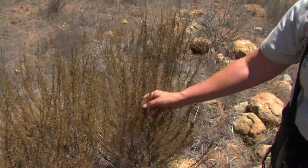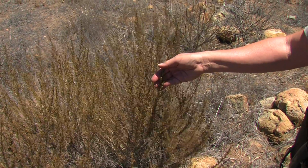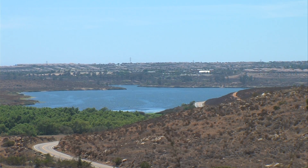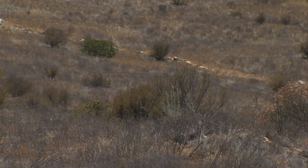This is Artemisia californica. This is coastal sage, the plant that this habitat community is named for. The plant used to dominate the Southern California coast. Development supplanted most of the endangered coastal sage scrub habitat, and the remaining pockets are constantly threatened. Fire did the damage here.